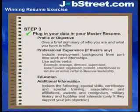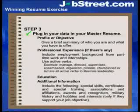Step 3. Plug in the information into the appropriate places. This will be your master resume. And don't worry if it's 3 to 5 pages long. Later on, you can edit it depending on who your target company will be.